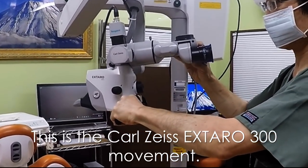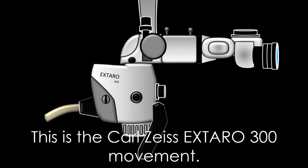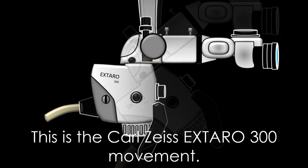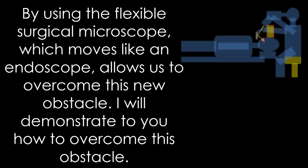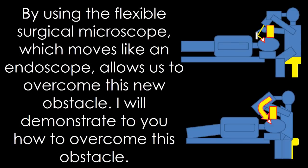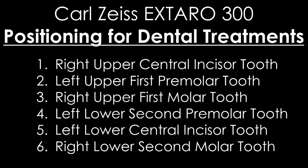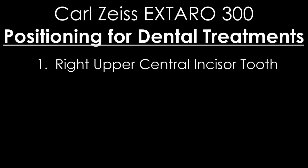By using the flexible surgical microscope, which moves like an endoscope, we can overcome this new obstacle. I will demonstrate to you how to overcome this obstacle. If we use the surgical microscope maneuver, we can directly view various parts of the mouth and teeth. Carl Zeiss EXTARO300 positioning for dental treatment.